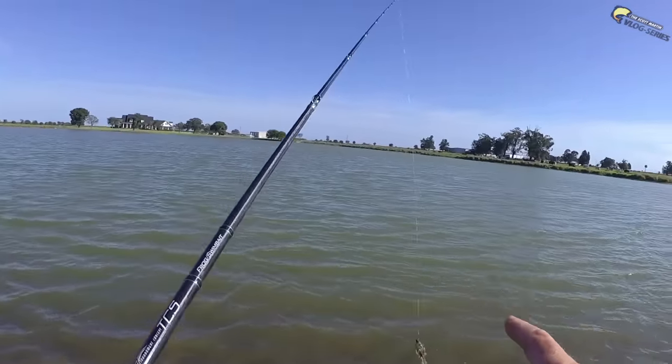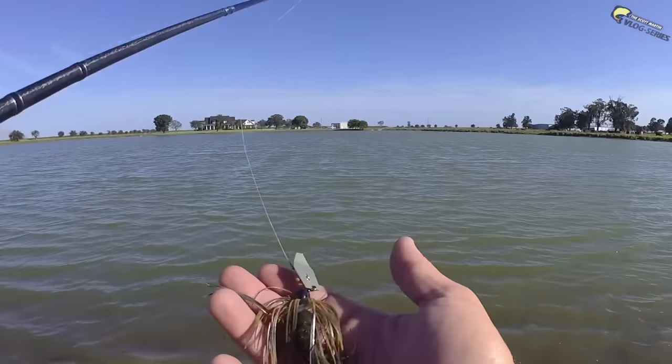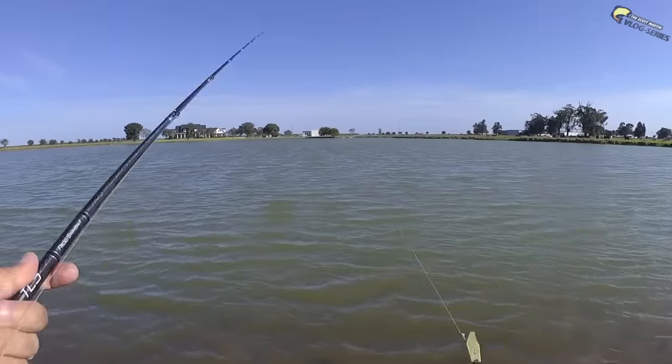Again, there's not a lot of grass. This water's a little dingy, but a bait like this that has a lot of vibration can be really good. Now, how am I going to retrieve this chatterbait?